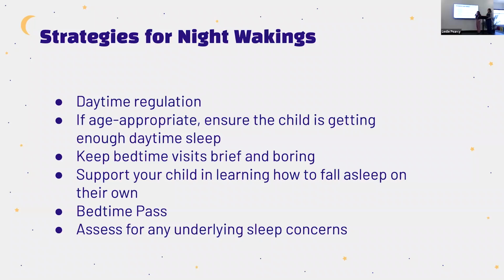And then supporting your child in learning how to fall asleep on their own. Take this as you will. I'm not necessarily saying sleep training. If that's something you want to explore, go for it. But just encourage your child to learn the skill of falling asleep, because it is a skill. There's a study by Reed et al. that says children who can fall asleep on their own at bedtime are more likely to fall back to sleep on their own if they wake up at night.